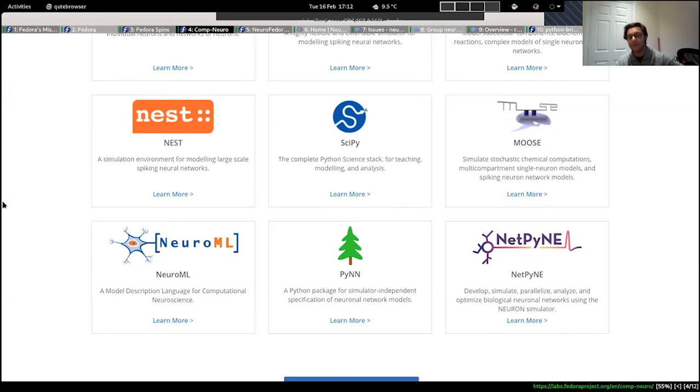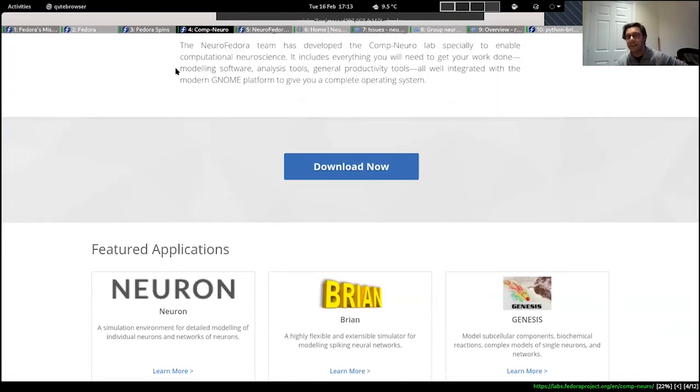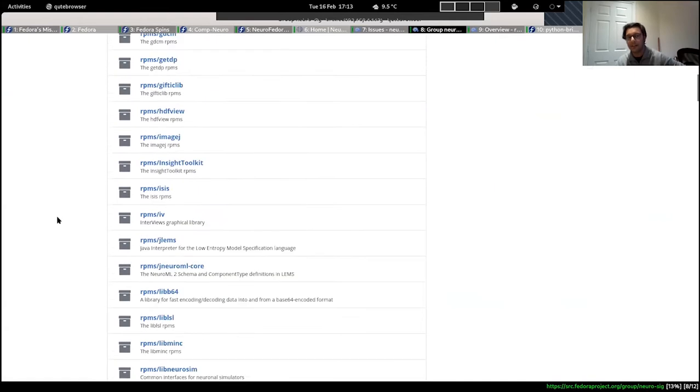We also got Moose. And with this release, the next release for Fedora is in 2 months' time, the 34th release. We're also going to have NeuroML, PyNN, and NetPyNE included here. Now, these are only tools that I'm referring to as featured, but actually, we maintain about 165 packages. Now, not each package is a tool. A lot of these can be libraries.